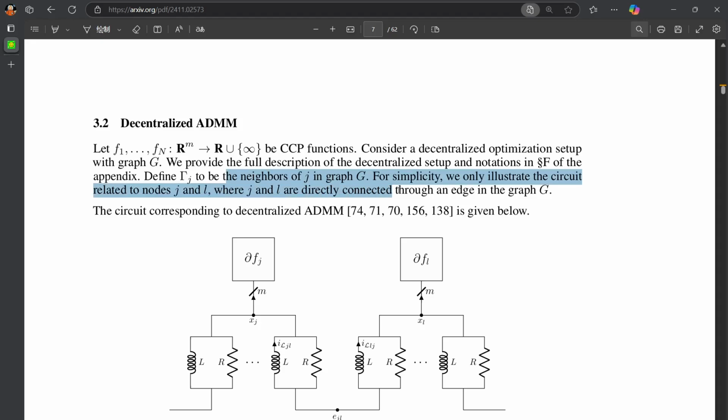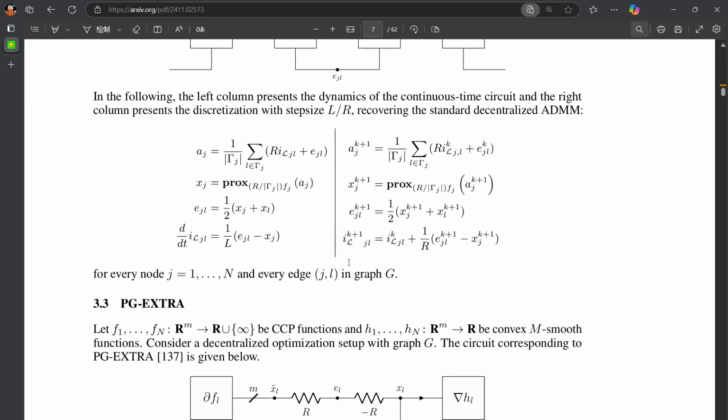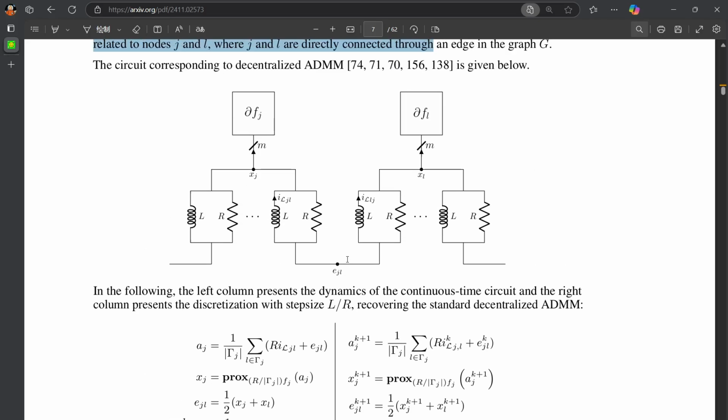Like decentralized ADMM, it's kind of like a really fancy negotiation protocol that lets all the robots agree on the best plan, even if they can't see the whole picture. So they're all working together to solve the puzzle, even though they only have their own little piece of it. Exactly. And then PG Extra builds on that by adding in some elements of prediction so the robots can anticipate what each other are going to do. It's like they're developing a shared intuition, a sense of how the others will behave.